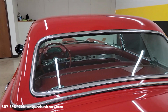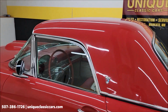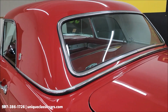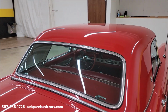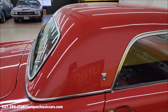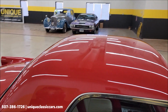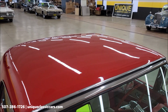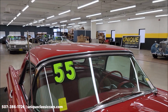Rear window, good shape. If you notice, I also rolled up the side window there so you can see. Decent fit on the side windows. Gaskets look good on the bottom. And the passenger side. Nice fit with the side window again. Haven't really noticed any major scratches or dings or nicks or anything on it. Hard top looks good.